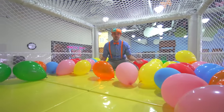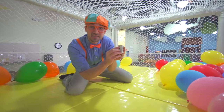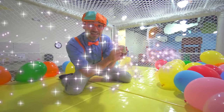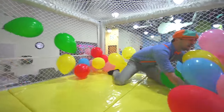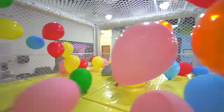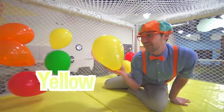There's a bunch of balloons, and I have the magic remote. Let's push this button on the count of three. One, two, three! Whoa! Oh. Look at them go! Whoa! Look at all the colorful balloons! Whoa! This balloon is the color yellow!